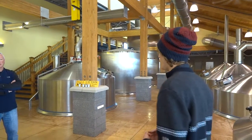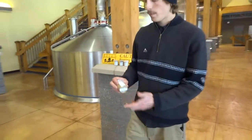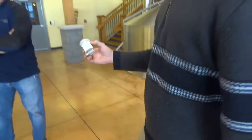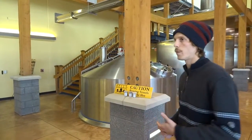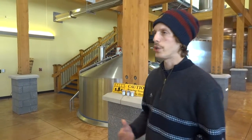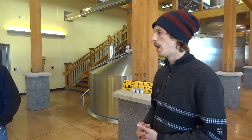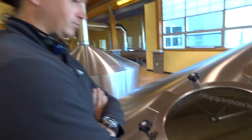We always start with base malt. Two-row makes up the majority of the beers. We're actually the #1 customer for Briess in Chilton, Wisconsin for 2-row base malt. We use it in most of our beers. And of course the specialty malt. So we've got our mix, or grist as we call it.